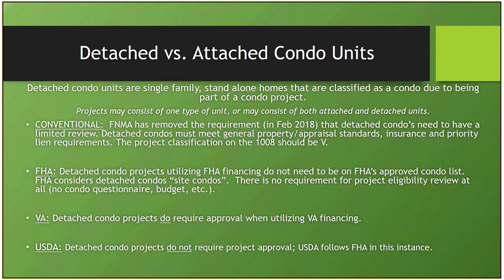Now the catch is VA is not like that. VA, a detached condo project, still has to have a VA approval. So that is one caveat. And of course, USDA detached condo projects do not require project approval because in this instance, they'll follow FHA, they'll follow Fannie. Remember with USDA, you just have to have a project that could be approved either VA, FHA, or conventional to proceed.